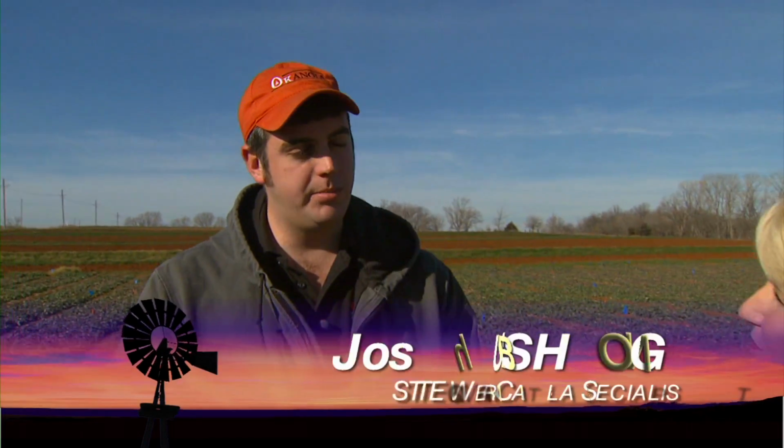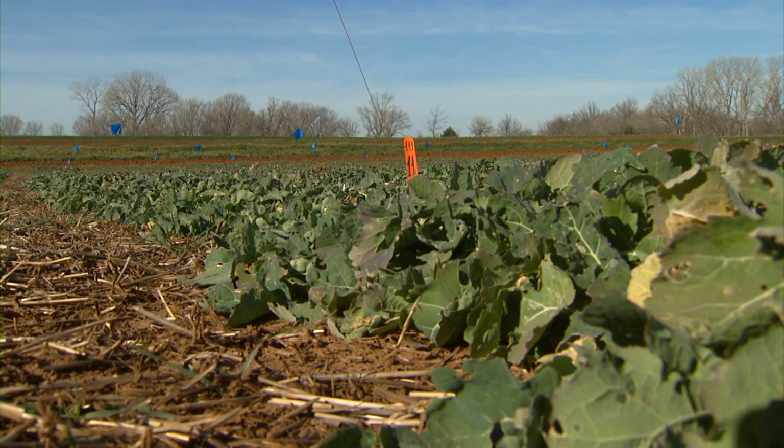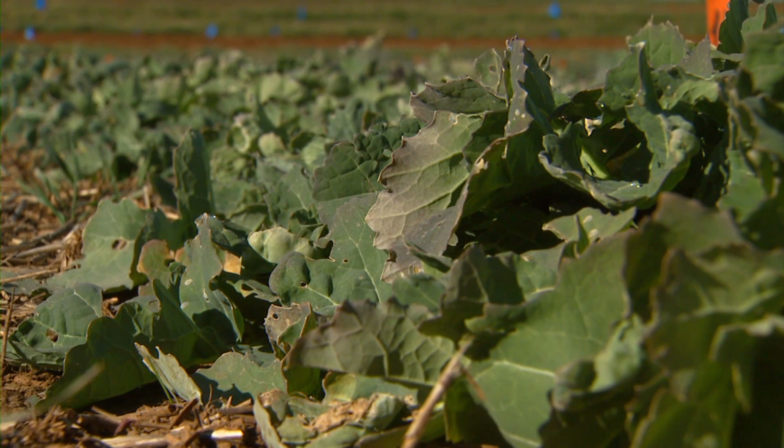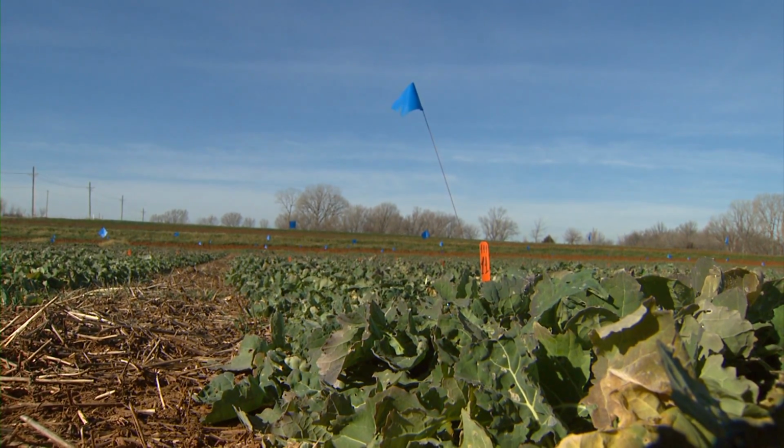Well, some of the estimates we've heard this fall as far as planted acres of canola, according to the seed sales and so forth, is that we're estimating somewhere between 175 to 200,000 acres in Oklahoma and the southern Great Plains, so kind of into southern Kansas, northern Texas, including those in that number too. So in the region, we're up from last year quite a bit.